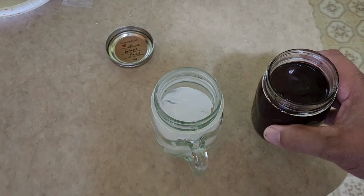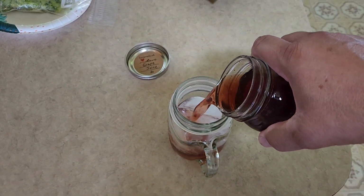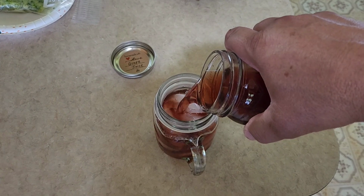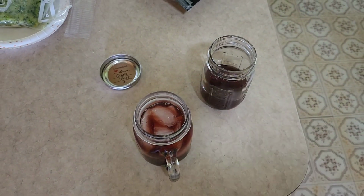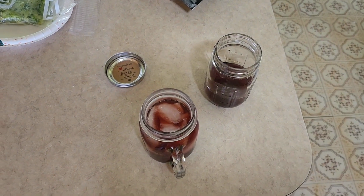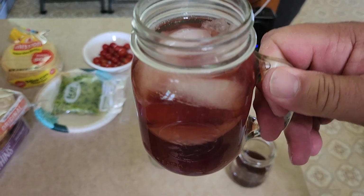While I was down in the root cellar, I grabbed one of our grape juice jars from last year that I canned. We took a mixture of all three of our varieties of grapes and made grape juice and grape jelly last year. Very refreshing and blows Welch's out of the water.